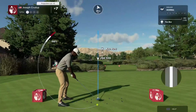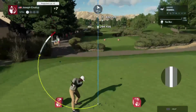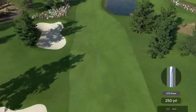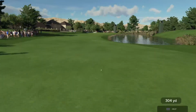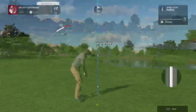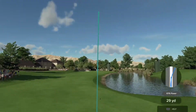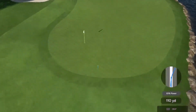Let's head to the 12th hole. Double bogey in the last hole. That really set this player back. Hopefully it isn't too costly. Playing this shot from 120 yards. Look at the line on this one. Get in the hole.